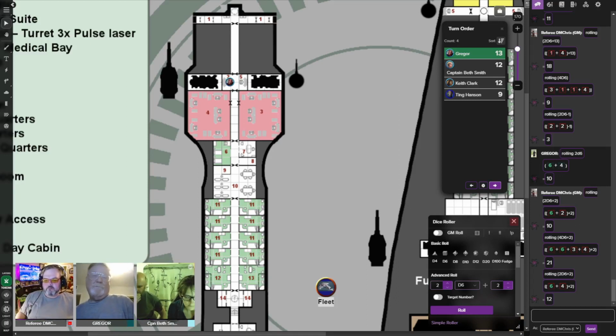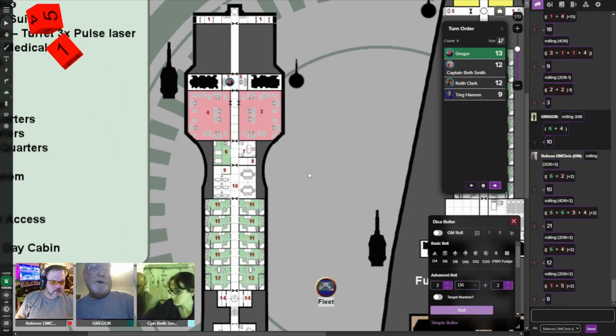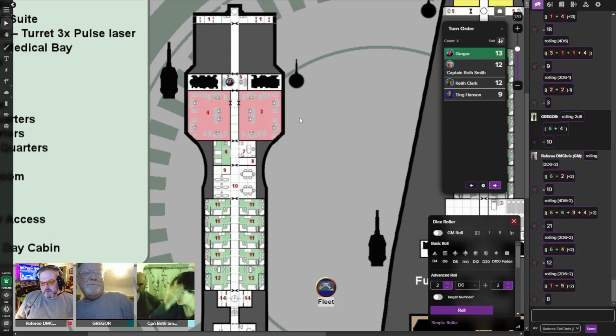Okay, so Beth, go ahead and make a piloting plus dex check. And I'm gonna shoot. Can I shoot at the fleeing fighter? Yeah, if you want, she's moving the ship towards docking maneuvers. You can take a pot shot at the fleeing fighter.